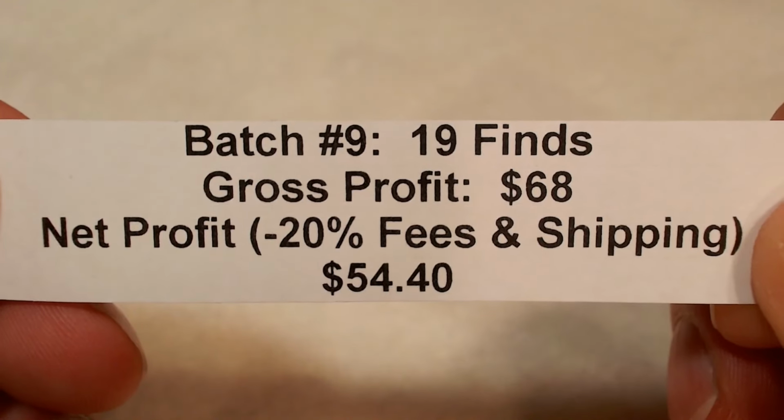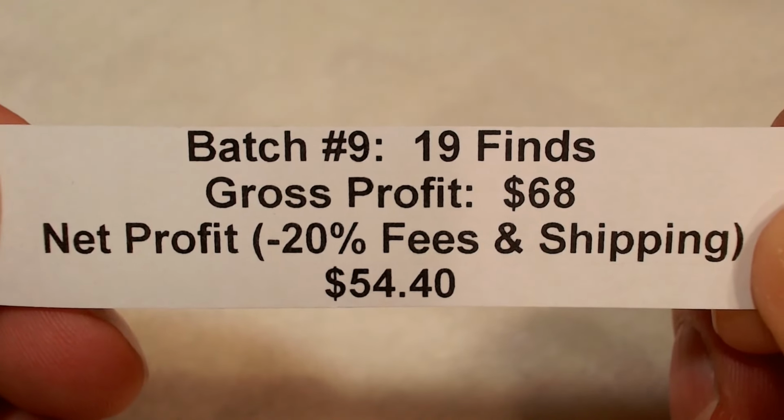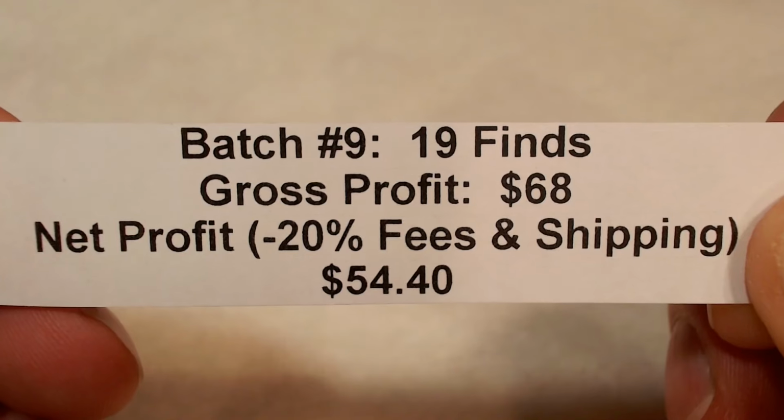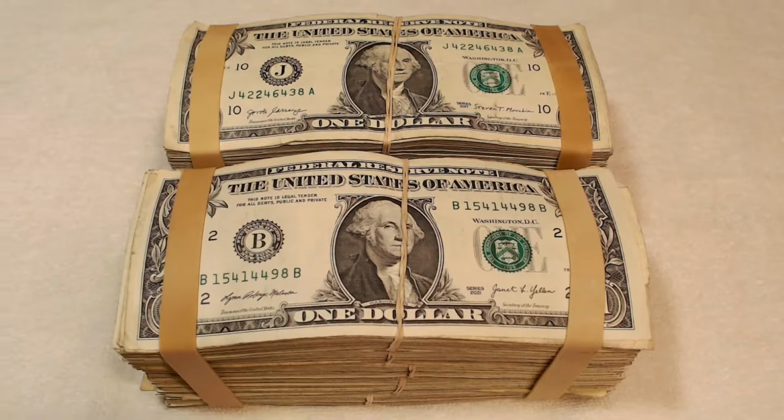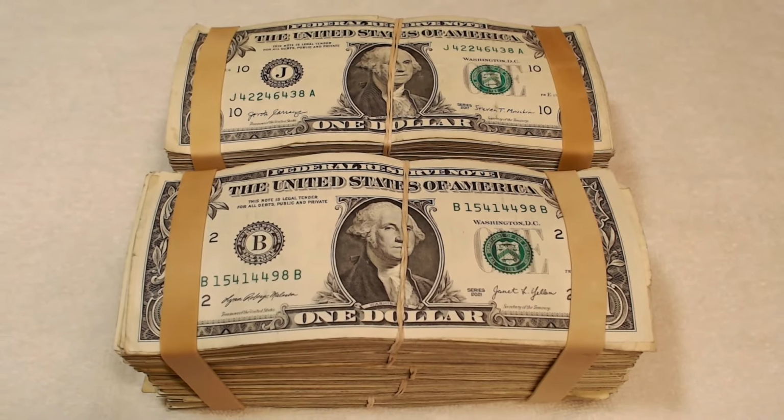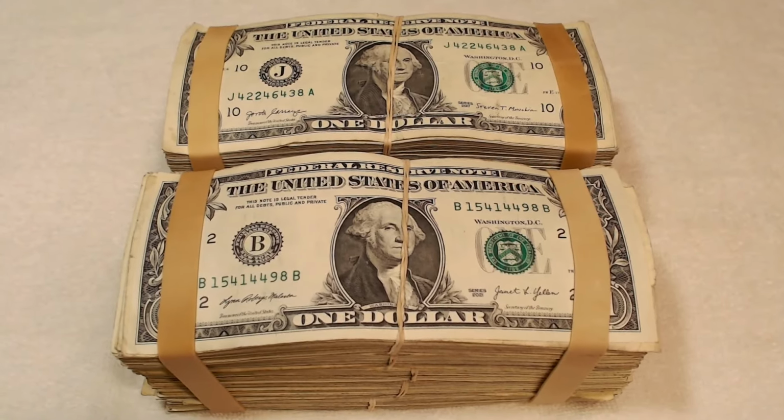Batch number 9 wasn't bad at all with 19 finds in total and a gross profit of $68, minus 20% for fees and shipping. We're left with a net profit of $54.40. Folks, it's time for the last batch, batch number 10. Will we go out with a whimper or with a bang?